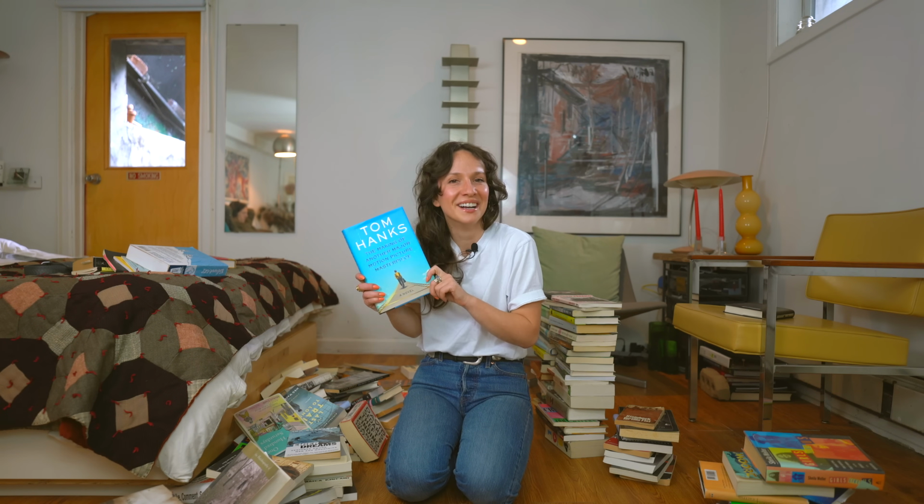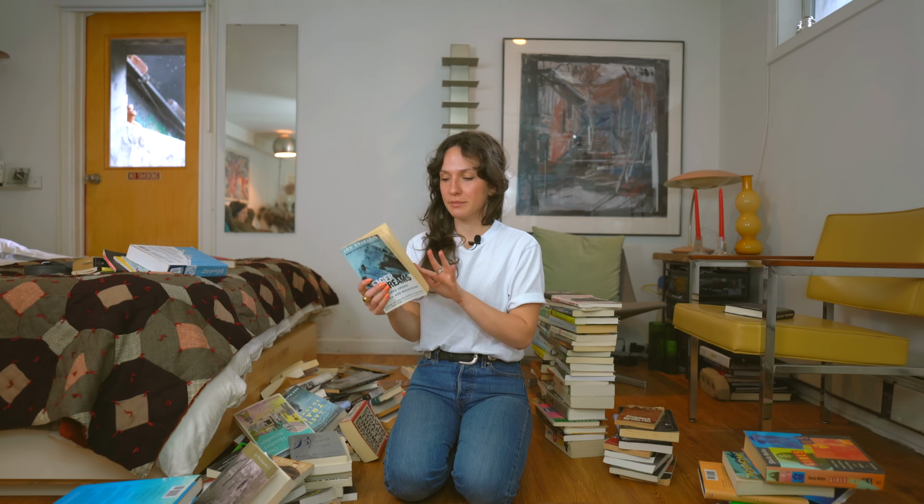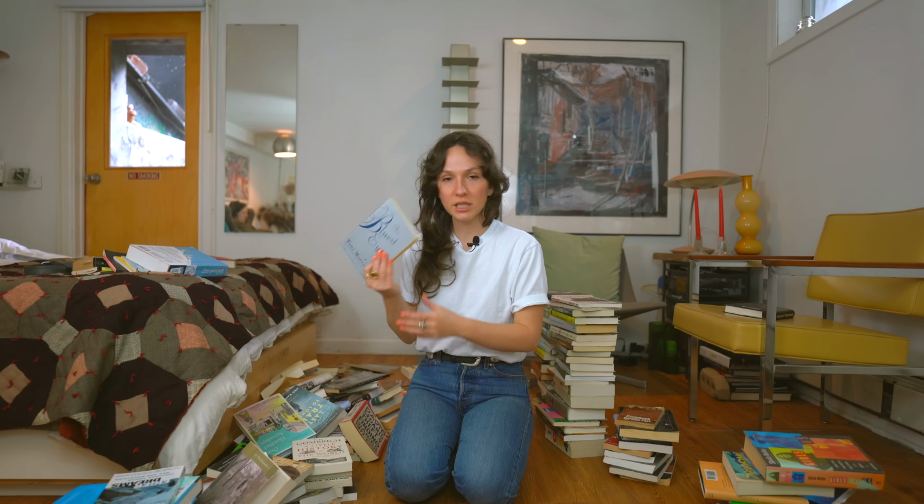I want to read this book. My grandma gave this to me and I want to read it. I don't care. Jon Krakauer, Your Dreams. Keeping it, of course. The Bluest Eye by Toni Morrison.